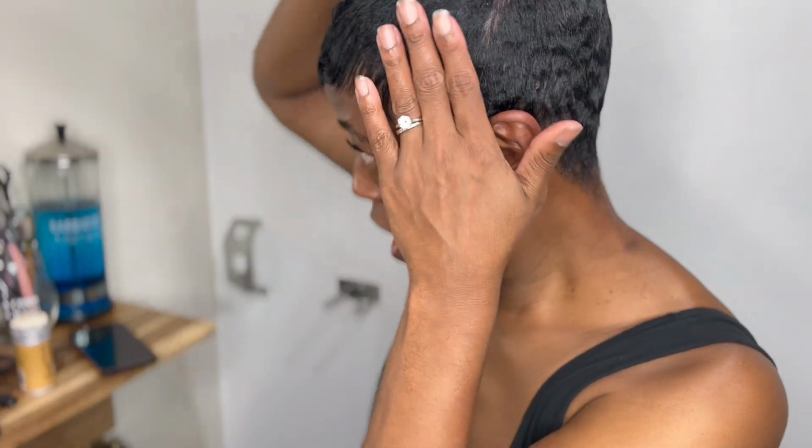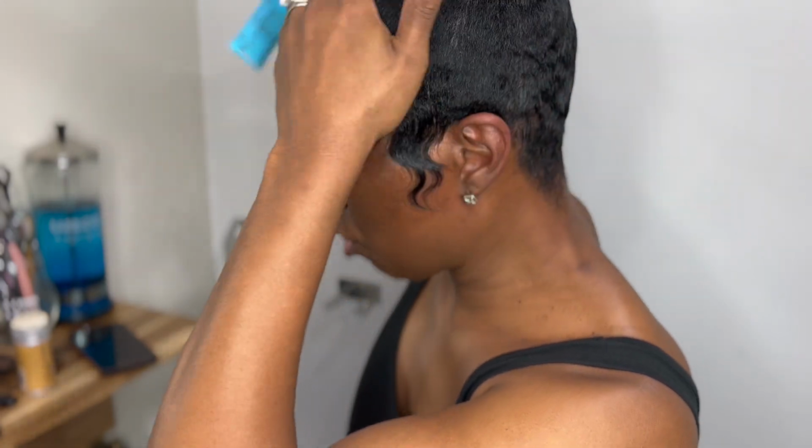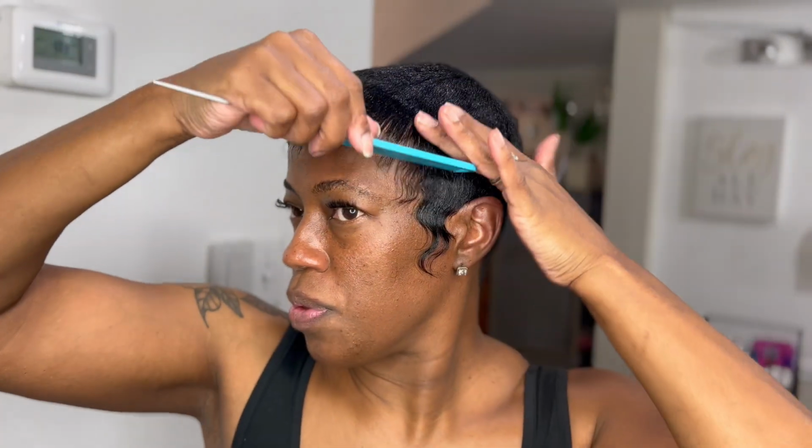Very easy. So if I'm curling my hair, I'm gonna comb out everything, and I'm gonna comb my hair in the direction that I want to curl it. So I'm gonna have to move you guys over here so I can see myself curl my hair. All right, cool.